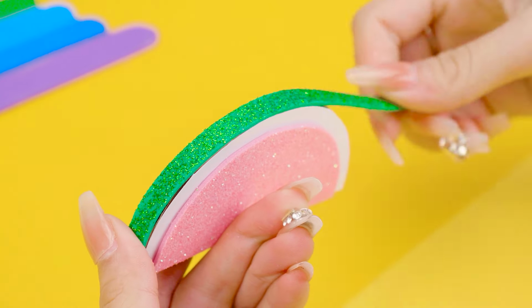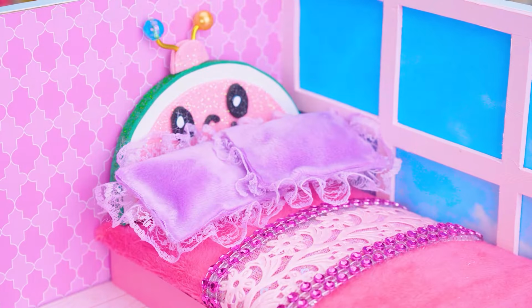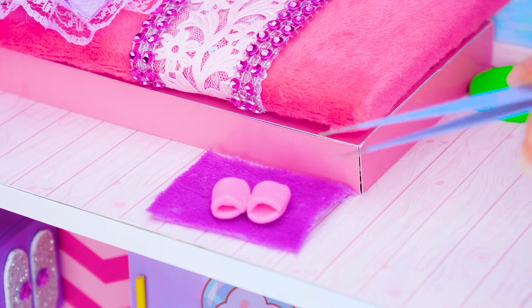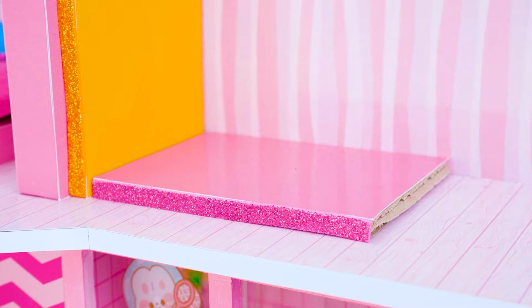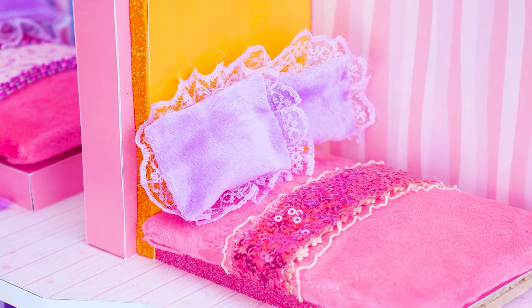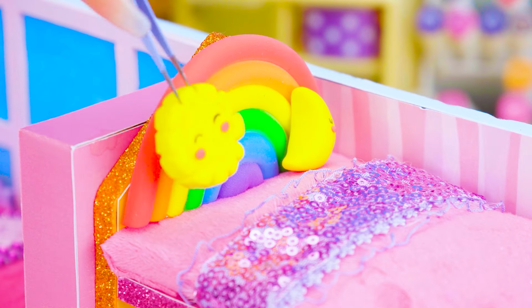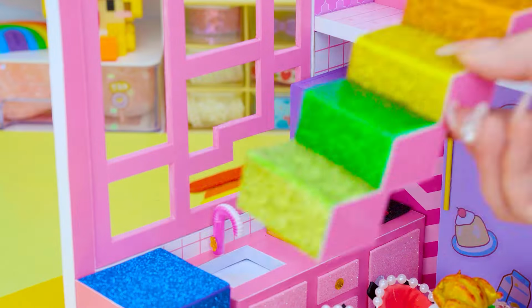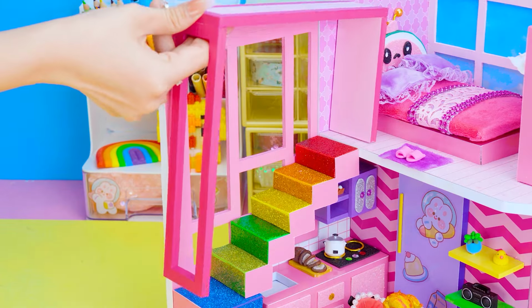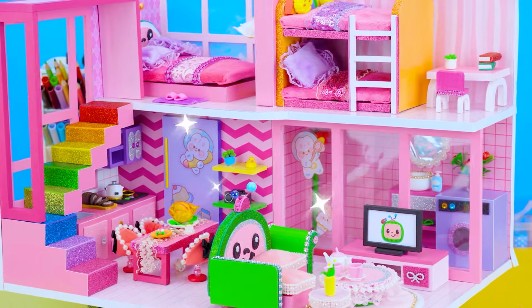Kokomalan headbed by using cardboard and foam glitter sheet. Stair to go up and down. My amazing pink Kokomalan is done!